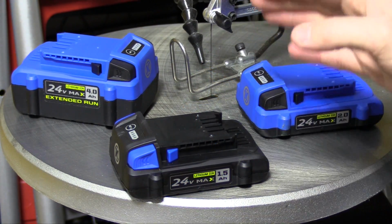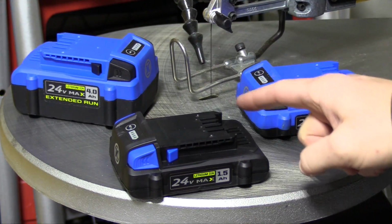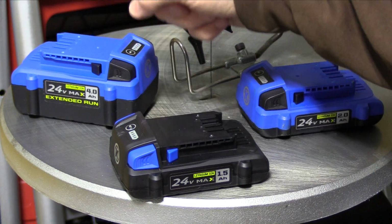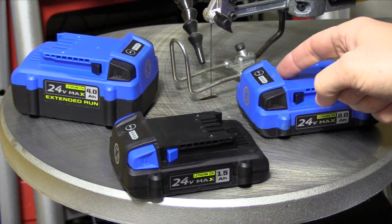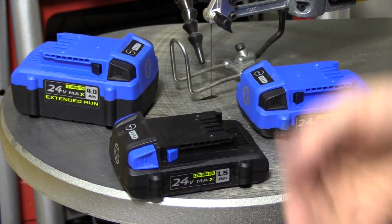Another huge advantage of the Cobalt lineup will be the batteries, specifically how cheap they are. All 3 of these are on the shelf at Lowe's, and the retail price for the 4 amp hour pack is going to be $50. The 2 amp hour pack is only $20, and this 1.5 amp hour pack is only $10.